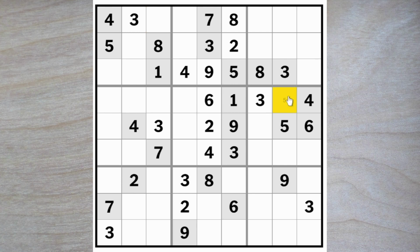Across here, we need to find a 2, 5, 7, 8, 9. And we got a 7, 8, and a 9 here blocking. So this is a 2 or a 5. Can we do anything with that? I don't think we can. That's a pity.